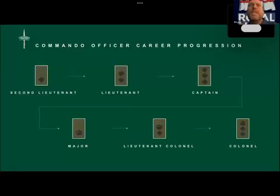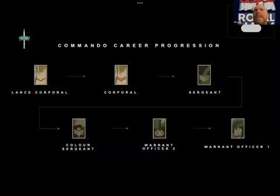In the Royal Marines, as a Royal Marine Commando officer, you'd start as second lieutenant, moving on to lieutenant, then captain, then major, then lieutenant colonel, and then colonel. And again in the commando, starting off as a Royal Marine Commando, moving to lance corporal, on to corporal, then sergeant, then colour sergeant, then warrant officer 2 and warrant officer 1. So all very similar, but slightly different, obviously, between the Navy and the Royal Marines.